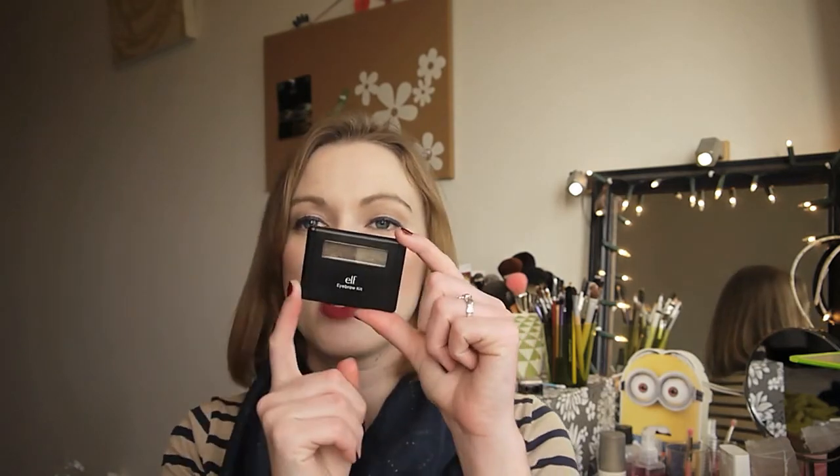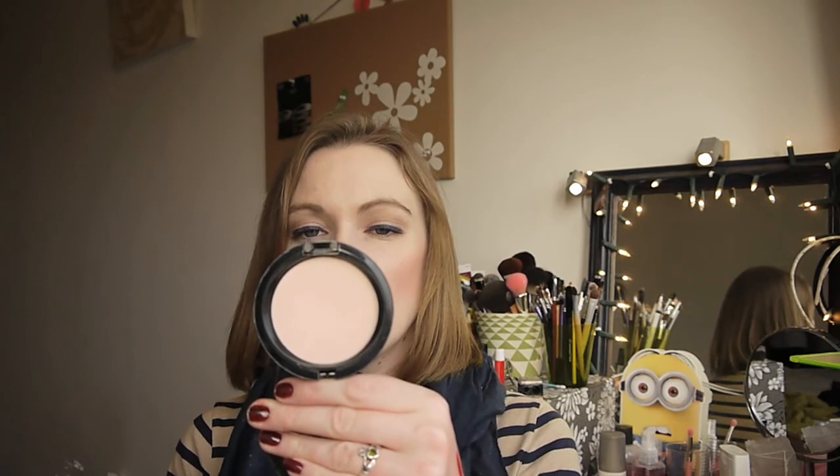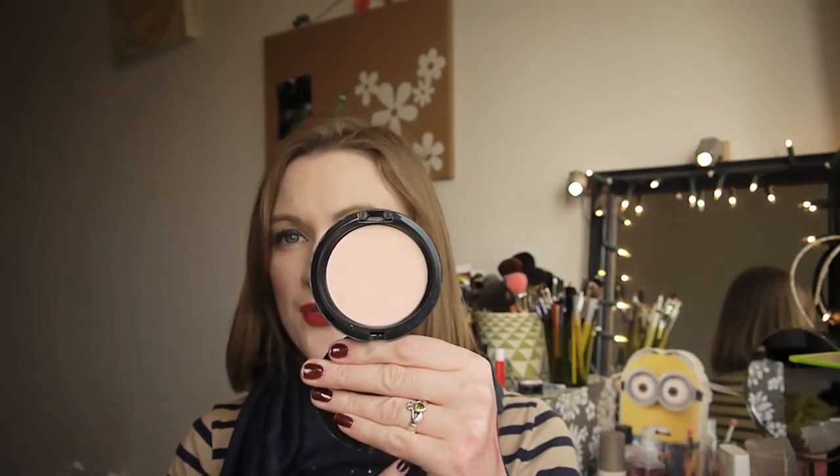My eyebrows, I've used my e.l.f. Eyebrow Kit in Ash. For blush, I've used my Soap & Glory Love at First Blush, which is just a nice blush and highlight together. I did set my face with my Forever Marilyn powder from MAC, which is this pinkier toned. It just works better with that foundation. And I set all my face in place with my Urban Decay setting spray. So that is everything.